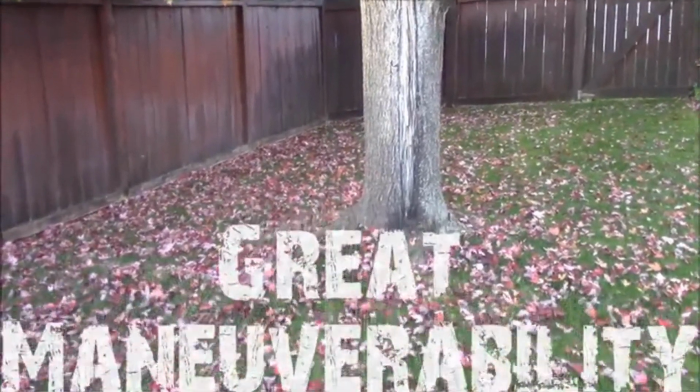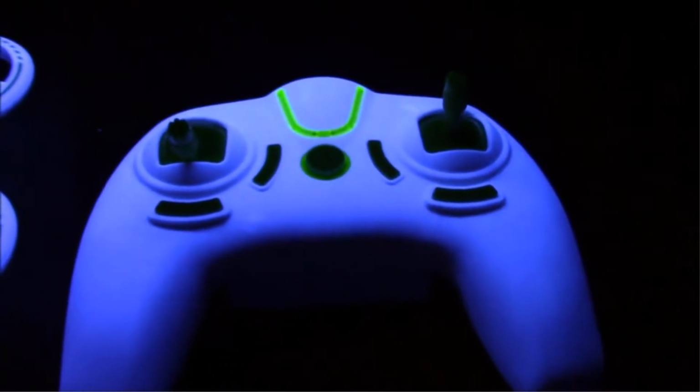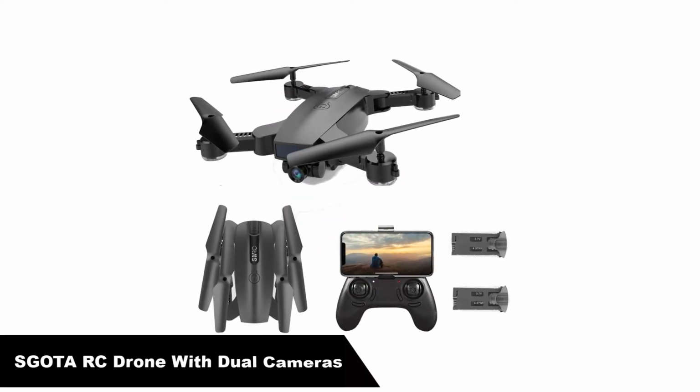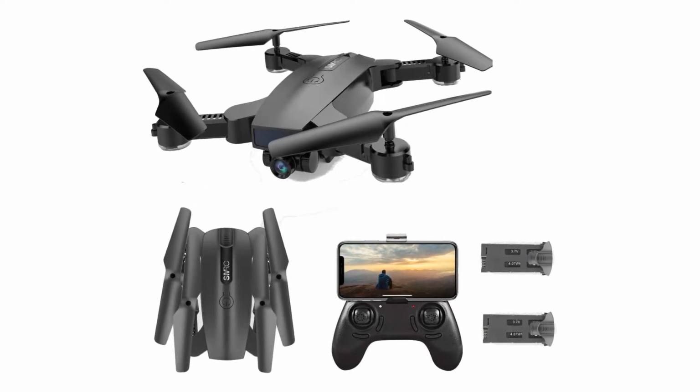Flight time. After getting a full charge, which generally takes 70 to 85 minutes, this drone is meant to fly for 7 to 9 minutes. Main highlight. LED lights, easy to use. Number 5. Last but not the least, our fifth best pick is SGOTARC drone with dual 720p HD 2MP cameras.